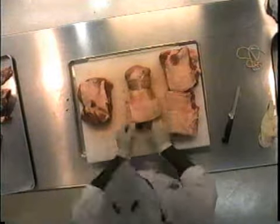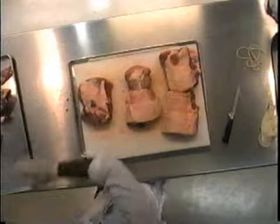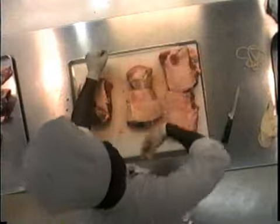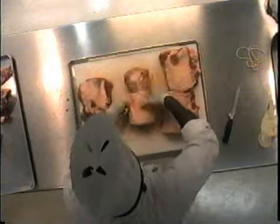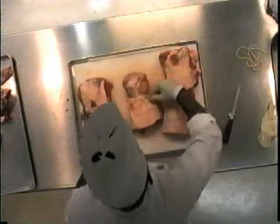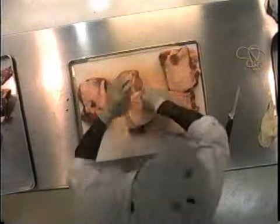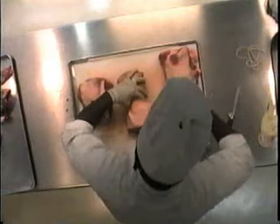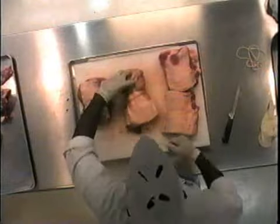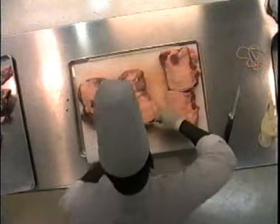Again, slap. Go around. Pull the meat through. And then just keep twisting it so you get that string up, and you want to have it tight. There you go, another one. And when I get to a certain point, I can do it from the back.